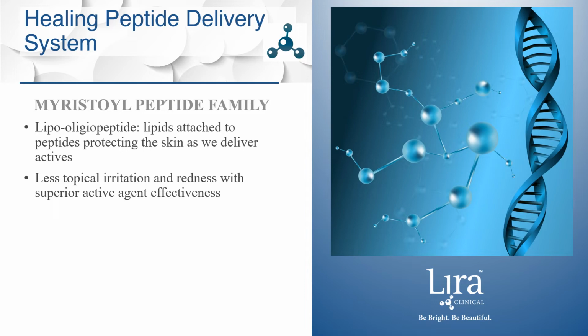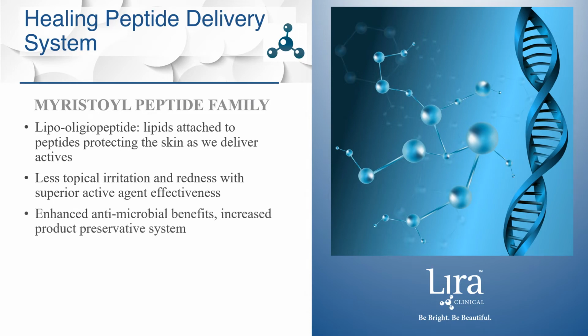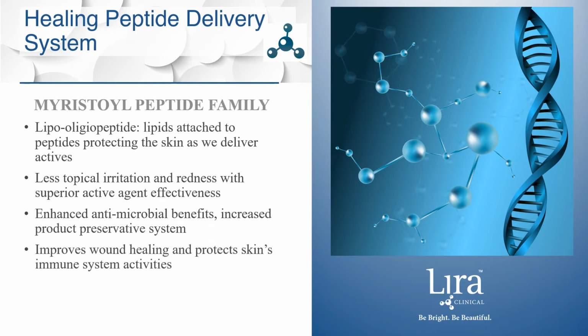As each acne lesion is considered to be anywhere from a mild to intense trauma to the skin, Lyra's advanced healing peptide delivery system improves wound healing and protects the skin's healthy immune system response. Inflammatory lesions are decreased, lessening skin's redness and resisting the breakdown of elastin fibers, retaining skin's structure, and decreasing potential acne scarring.